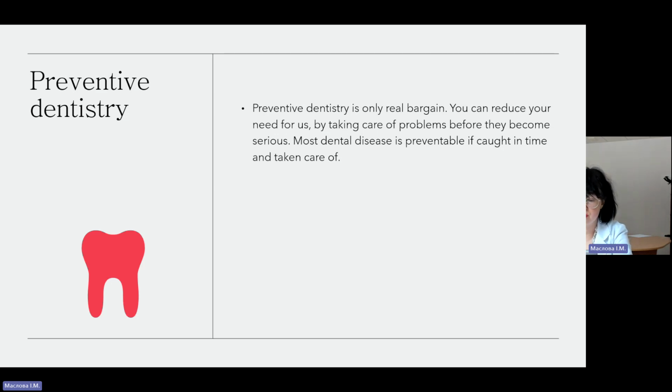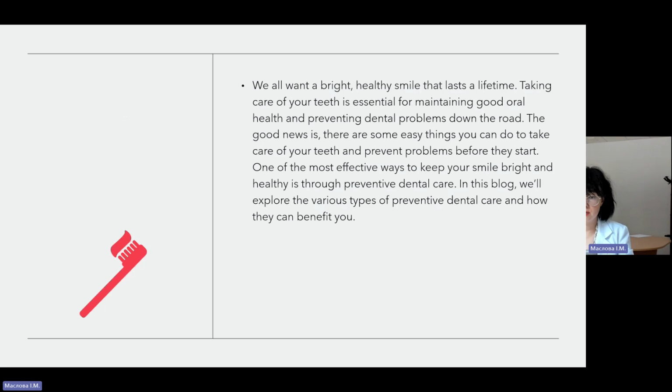Fortunately, various types of preventive dental care practices exist to uphold a healthy smile and ward off oral health problems. Think of them as your shield against dental issues. Enjoy your smile, staying bright and healthy for a long time. Taking care of dental hygiene is important for everyone. Now we talk about why preventive dental care is so effective.